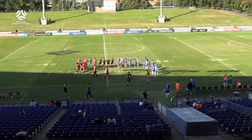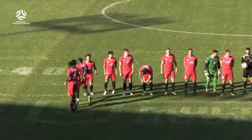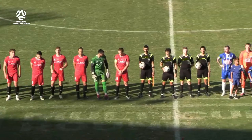Action. It's Sydney Olympic versus Wollongong Wolves. Eric Shibihana here on the mic, high in the grandstand here at Belmore Sports Ground, and I'm really looking forward to a game between two teams packed with talent all over the park.